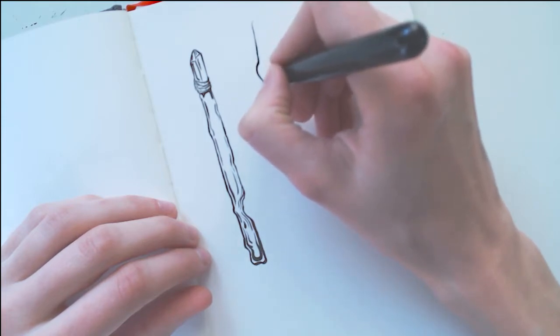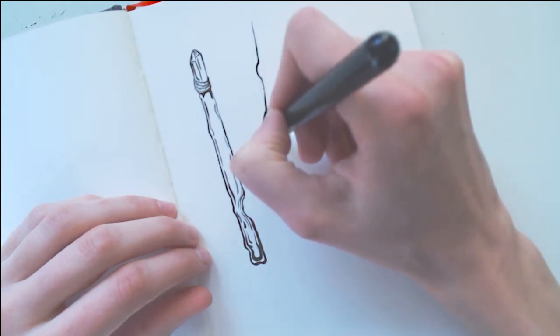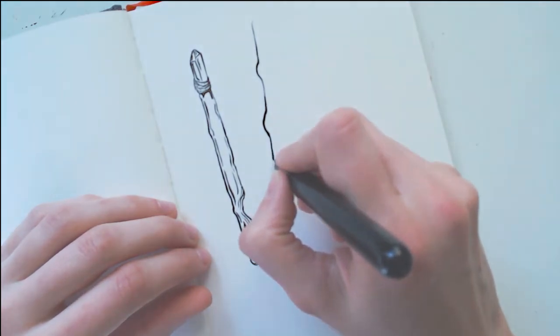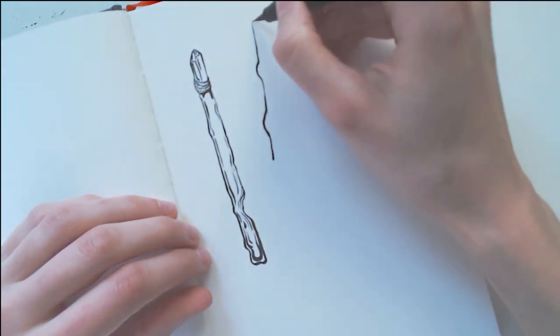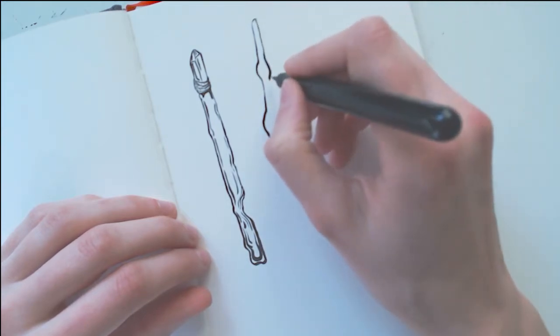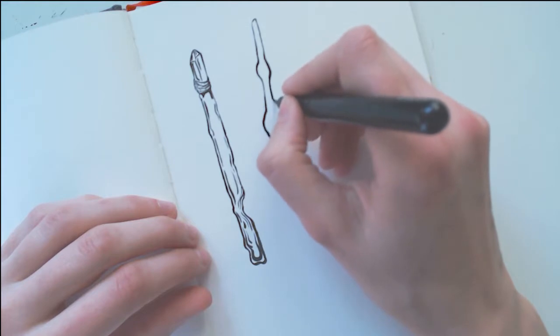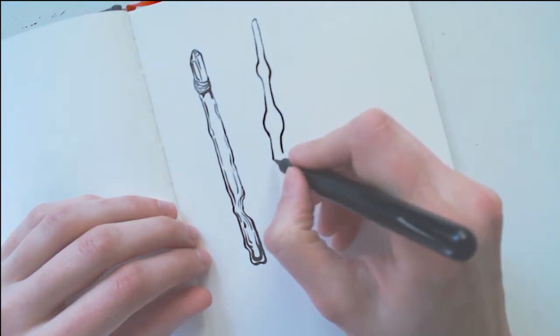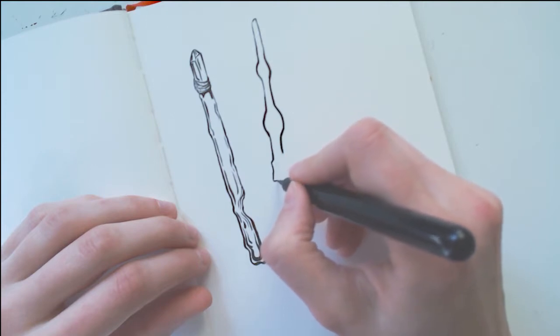I hope the focus of my camera is working as it should, because I'm not checking on the computer right now. I'm just concentrating on my brush strokes.